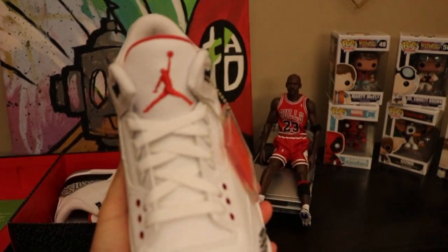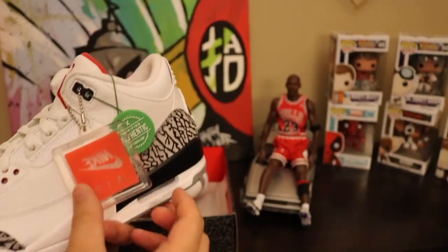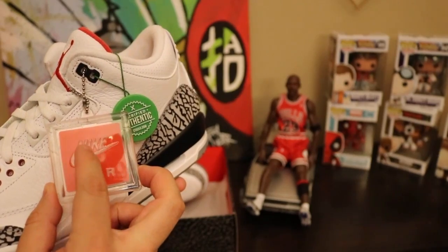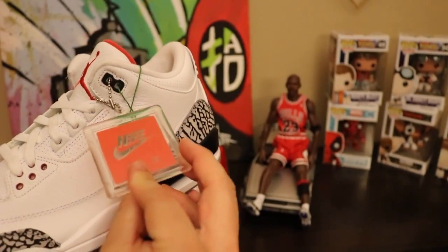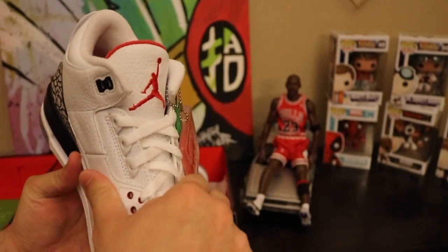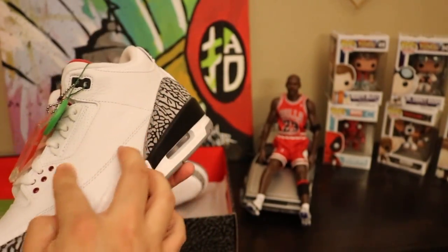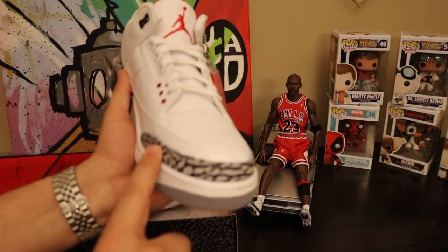Jordan 3, Retro. 1988. Got your keychain on the Nike symbol and the swish and the air. I love this. Got your tumble leather on the toe box area and on the side. Quality on this sneaker is amazing. Got your tumble leather through the side. I love this part about these sneakers.